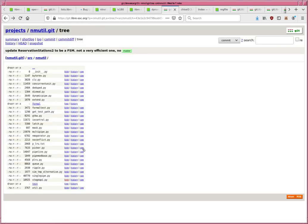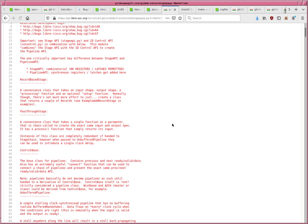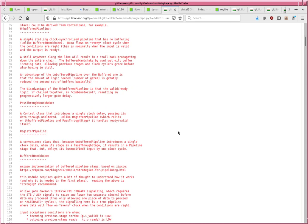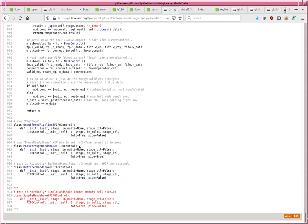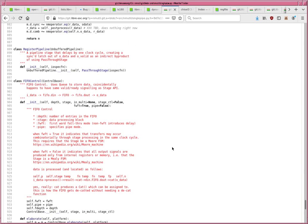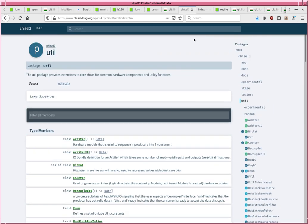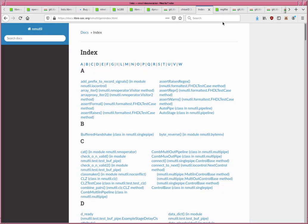That is completely decoupled from how it is actually handled. Whether you have a combinatorial pass-through, or a handshake or buffering, or even, as we've found, we're actually able to use a standard HDL API to do FIFO. So you can have a pipeline API which has multiple inputs of buffering. And just as the Chisel 3 util library has API documentation, so does nmutil, generated by Sphinx.